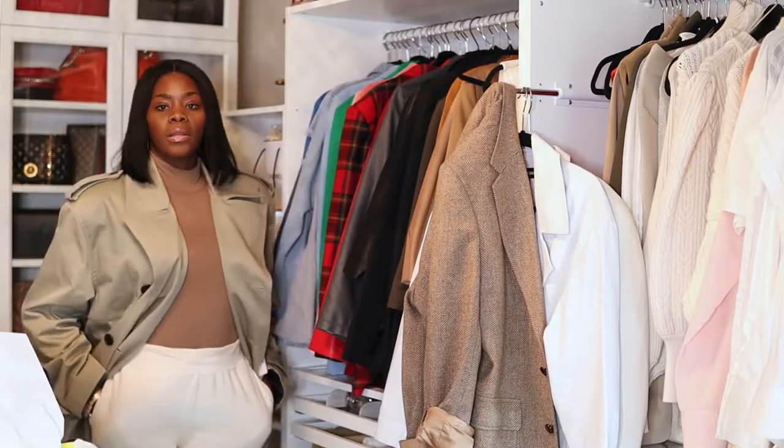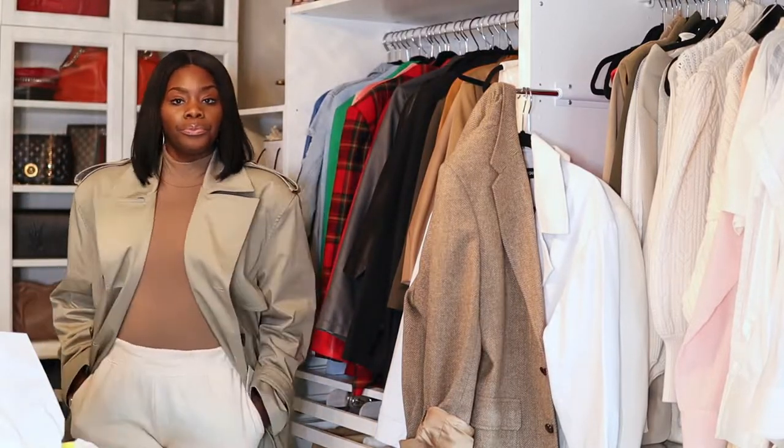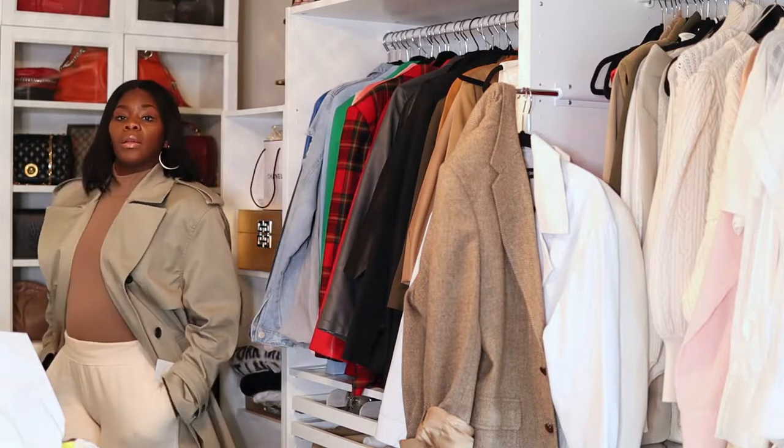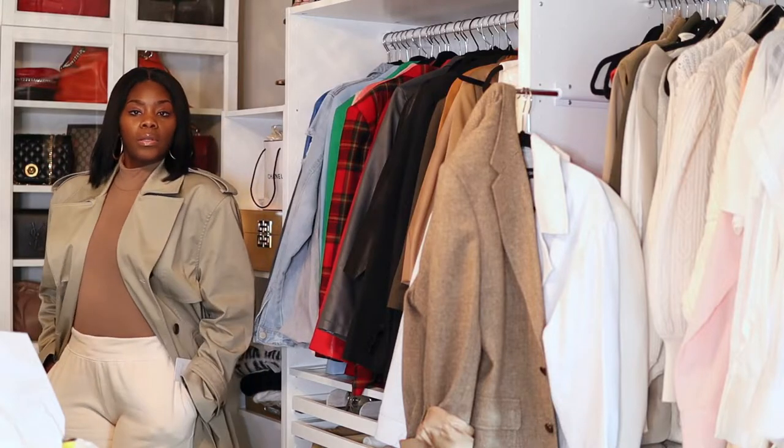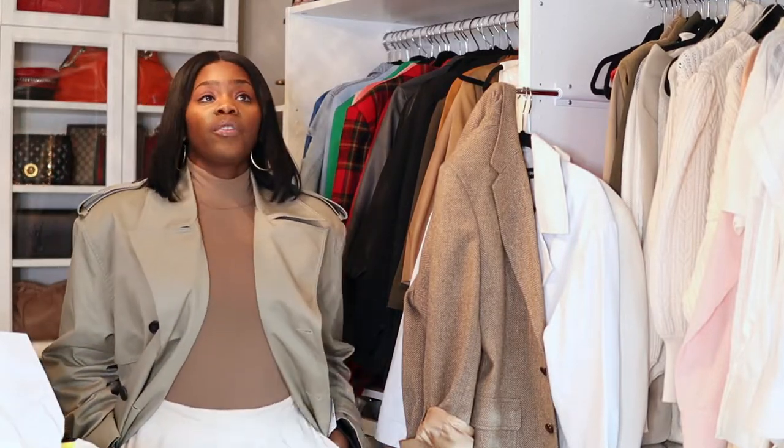So see, it's a really nice jacket. I don't know if you guys can see, because I have my little thing here. So it was like $521.